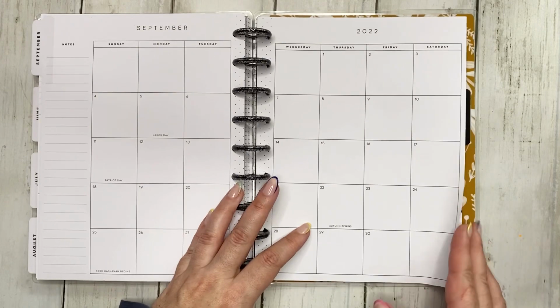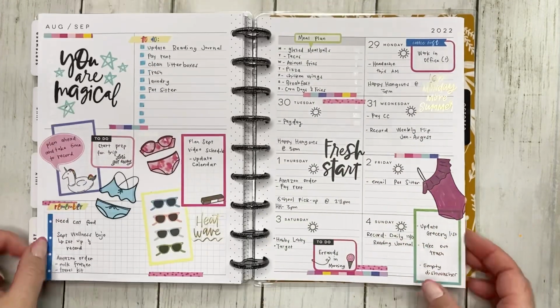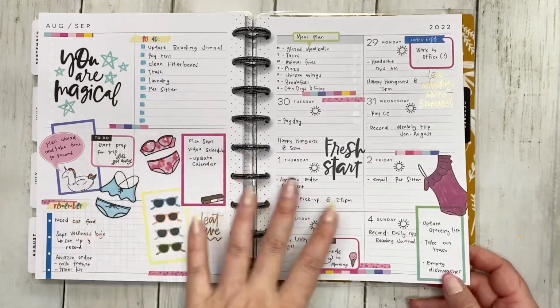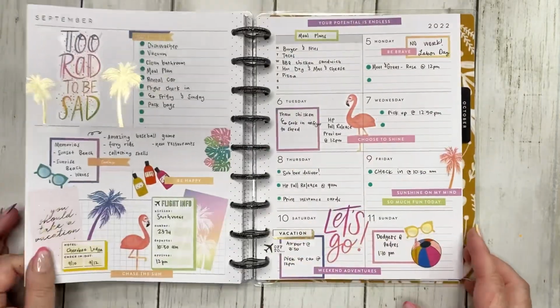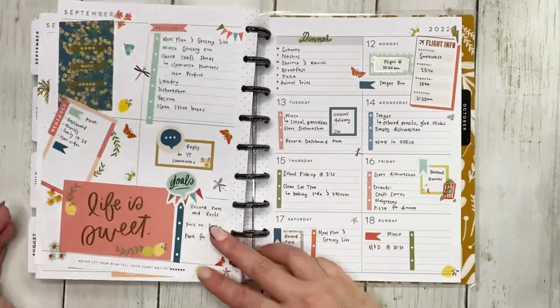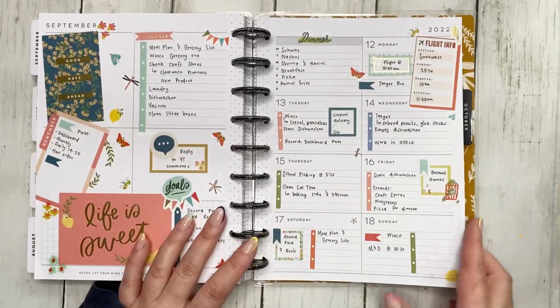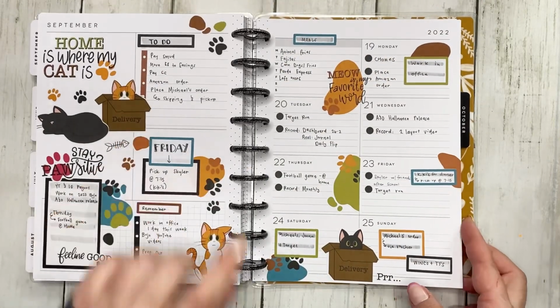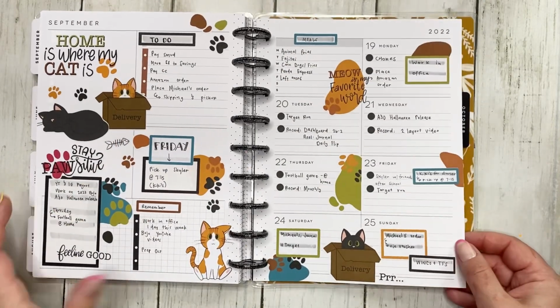A very blank monthly calendar. My very last summer spread. No, I have two summer spreads left of the year. And I don't know if I really did any summer spreads before this, by the way. Pretty sure that I didn't. This one was definitely one of my favorite spreads.